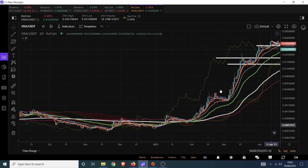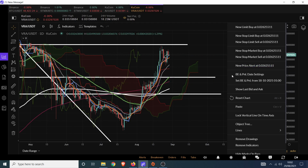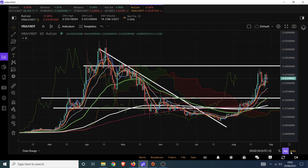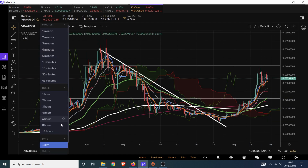So yeah, what we would expect is to see a dump after a golden cross to retest these lower levels of support. So maybe we won't get one of those. Maybe it is just that bullish, and it just isn't going to happen. Either way, I'm pretty bullish on this on the daily. It looks pretty good to me.